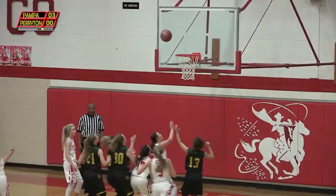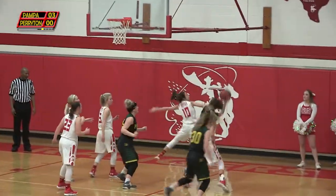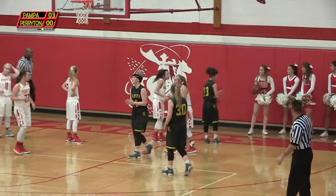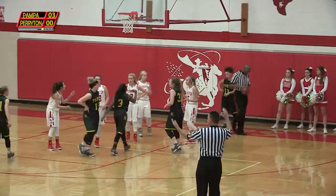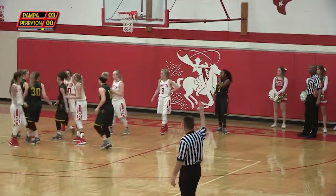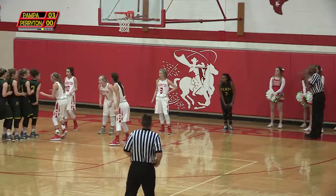Here's Roden inside the paint. Jumper on the way from 8 feet, no good. Offensive rebound. Burleson with a putback try, no good. There's Terrell with a rebound. She goes up. 3 offensive tries for Pampa and 3 offensive rebounds, and it'll be Pampa's ball as Perryton slaps it out of bounds on that trio of offensive putback tries from underneath the right side of the goal.